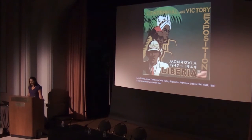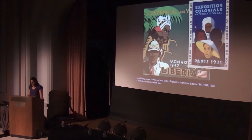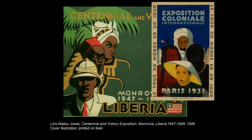It was Robinson who most likely was responsible for Jones's involvement and commissioned her to illustrate the publicity pamphlet that was published in 1946, the cover of which is shown here. With its depiction of 3 Liberian types, it resonates visually with the posters produced for the 1931 French colonial exposition that Mia discussed yesterday. Because the Centennial Exposition and Jones's funding for a trip to Africa never materialized, in some ways, Jones was forced to find another route to Africa.